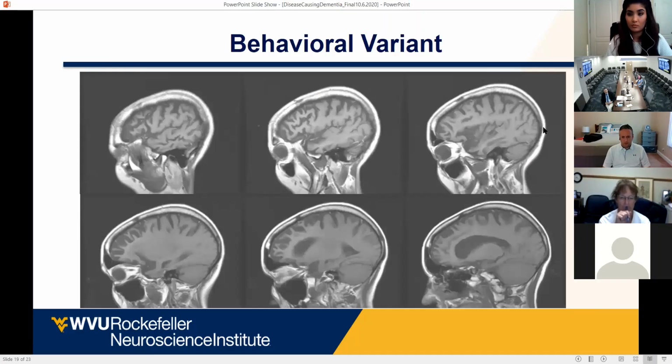So if you can't tell, I love pictures and MRI scans, and these are classic pictures that show the behavioral variant of frontal temporal dementia on an MRI scan. Anybody can see how atrophied that frontal cortex and that temporal cortex is becoming. It's an easy diagnosis when you see this and you see the behavior change. We don't see these cases very often, but it's a classic presentation.